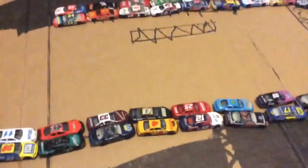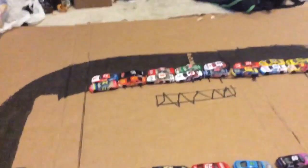As you see, the cars are lined up. And now let's get the command. Gentlemen, start your engines. Junior, let's get to work.